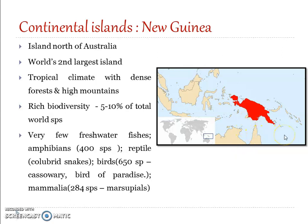Okay. Now it has a very rich biodiversity with 5 to 10% of the total species on the planet. 195 mammalian species are endemic to the island. So almost 5 to 10% of the total species in the world are reported to be found in this particular small island. Now regarding the fauna, very few freshwater fishes are found. But amphibians, almost 400 species of frogs are found. Mainly the colubrid snakes from the reptile side. Then 650 species of birds are found.